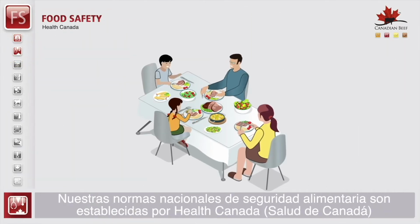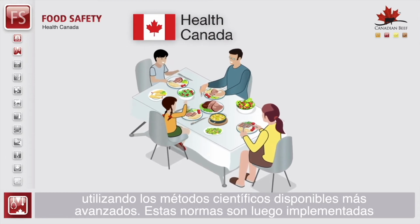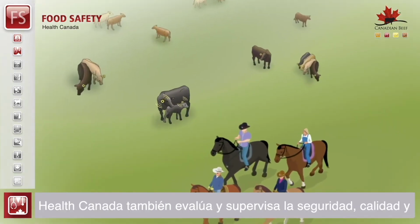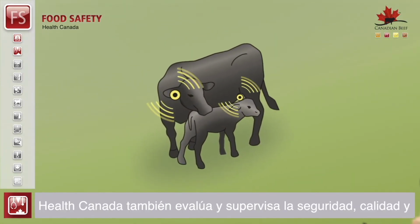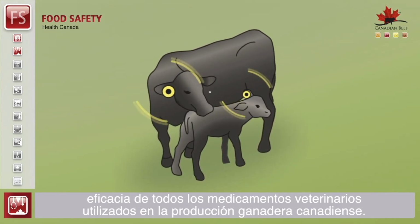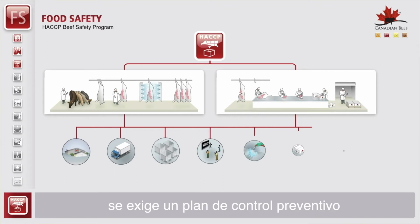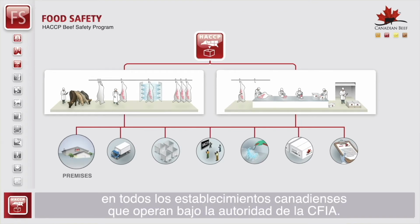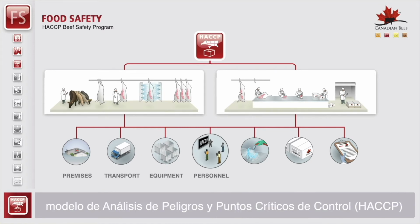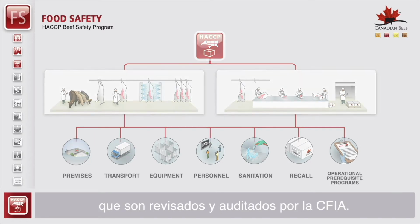Our national standards for food safety are established by Health Canada, using the best available science, and then these standards are implemented and enforced by the CFIA. Health Canada also evaluates and monitors the safety, quality, and effectiveness of all veterinary drugs used in Canadian cattle production. A preventive control plan is required for slaughter and for fabrication and packaging at all Canadian establishments operating under the authority of the CFIA. These plans are based on the internationally recognized Hazard Analysis and Critical Control Point, or HACCP, model, and they're reviewed and audited by the CFIA.